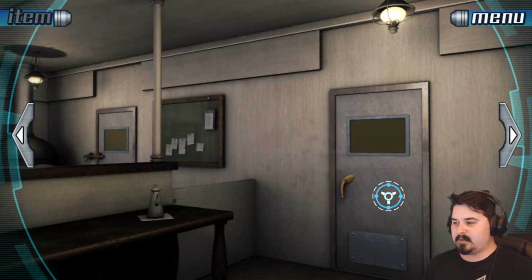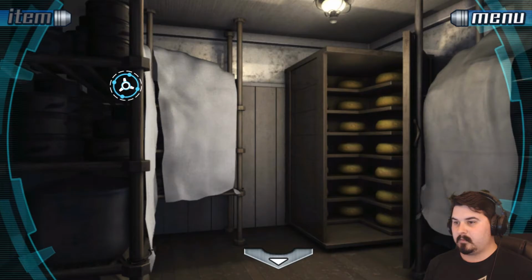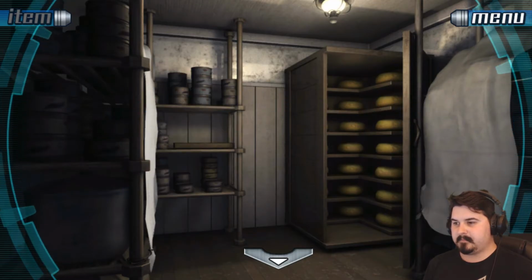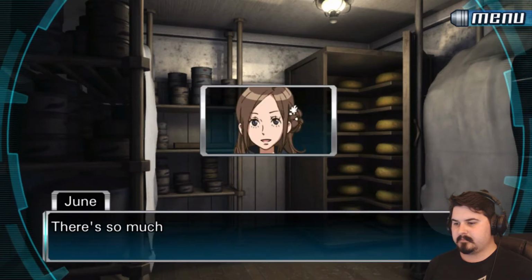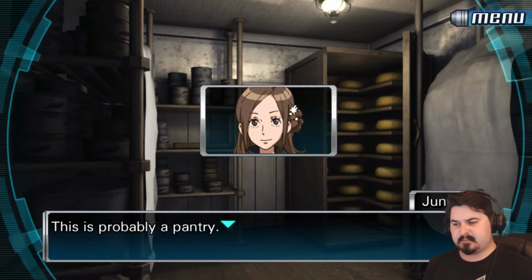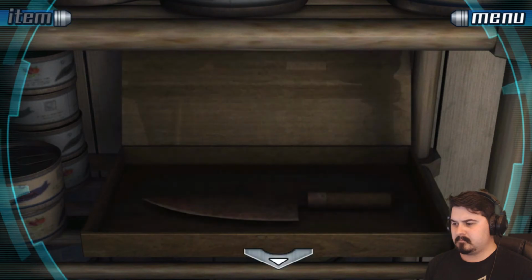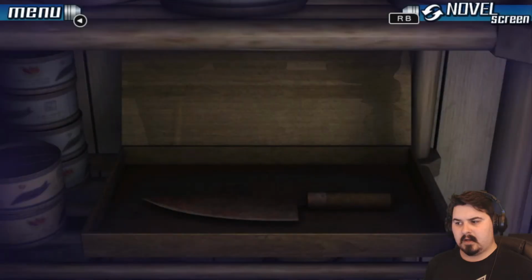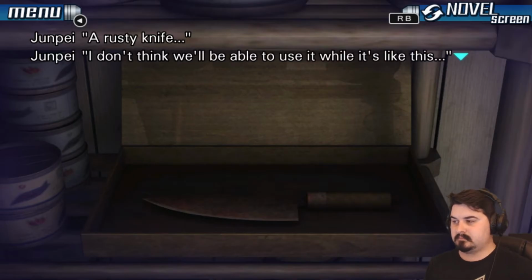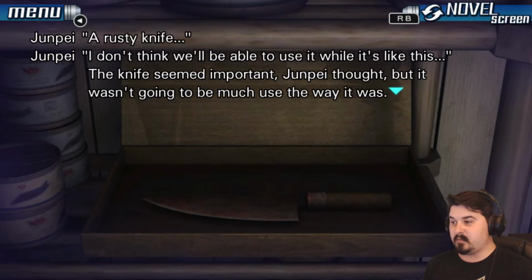Okay, what about through this door? Oh. Hello. What can we find here, if anything? There's so much stuff in here. A whole lot of cans. This is probably a pantry. What is this here? A rusty knife? I don't think we'll be able to use it while it's like this. The knife seems important, Junpei thought, but it wasn't going to be much use the way it was.